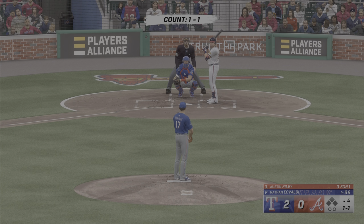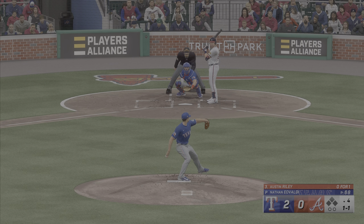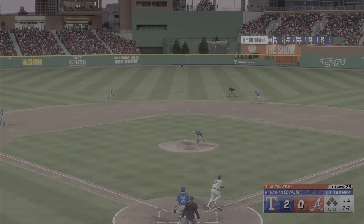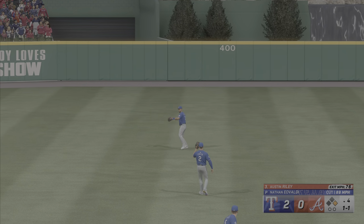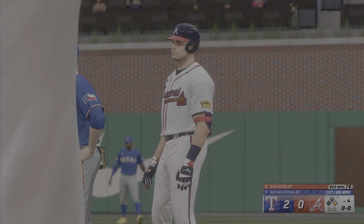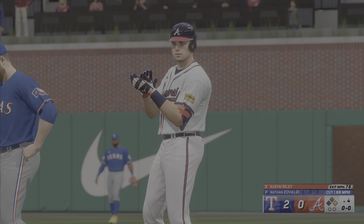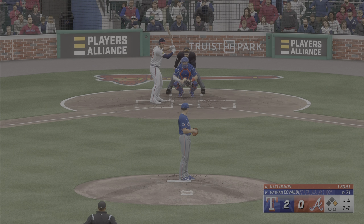Bottom four, here's the third baseman, Austin Riley. Gets through. Man aboard on the leadoff single. Timing on the swing was good. Able to shoot the ball up the middle. Didn't square it up as much as he probably would have liked, but that's a good approach paying off.